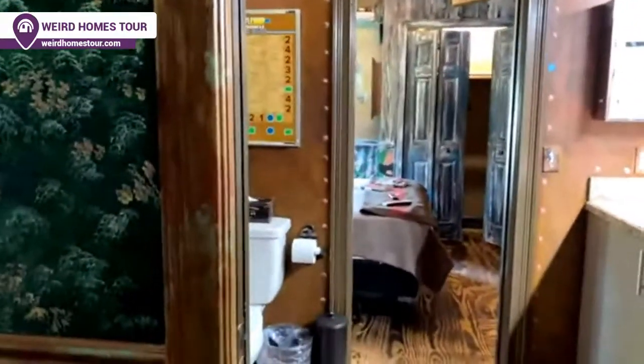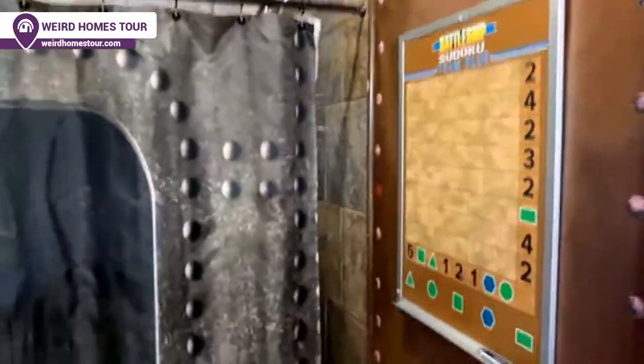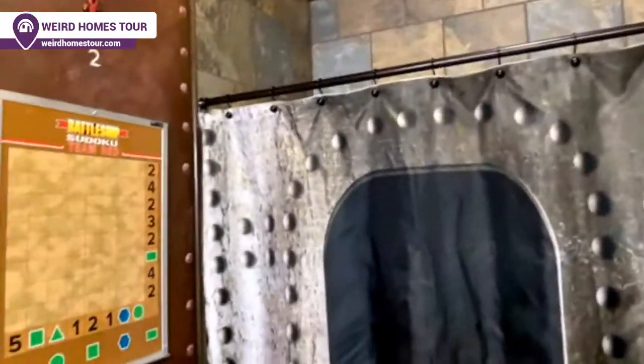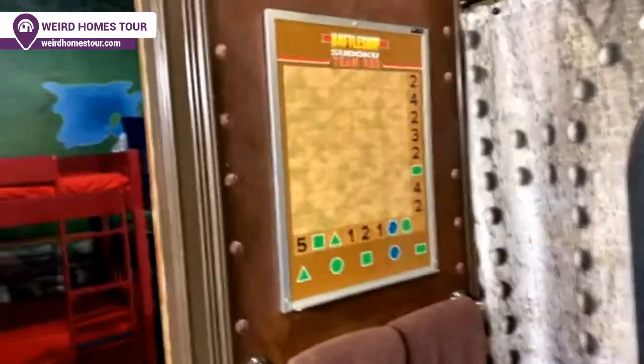But the tricky part that makes this escape room really unique as a competitive one is the Battleship bathroom. In here, there are 2 copies of every puzzle, like this Sudoku magnet Battleship puzzle. So if you both come in here at the same time, the red team and the blue team, Stratego and Risk, you can hear each other solving puzzles. So you have to be really careful and clever as to how you do this without there being any espionage.